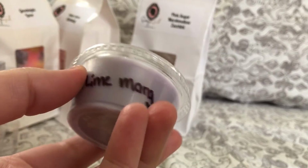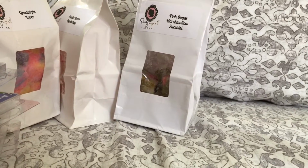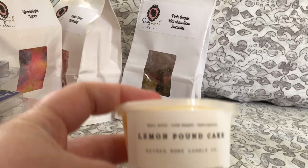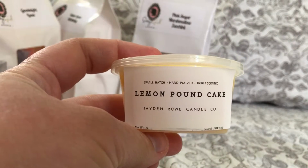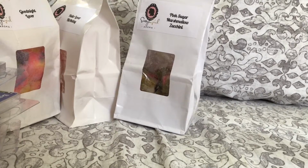It's agave, lime, margarita, strawberry, I believe. I don't know. I put abbreviations and I forget what I abbreviated. I'm going to melt Lemon Pound Cake from Hayden Rowe Candle. I love her stuff. It's very strong.